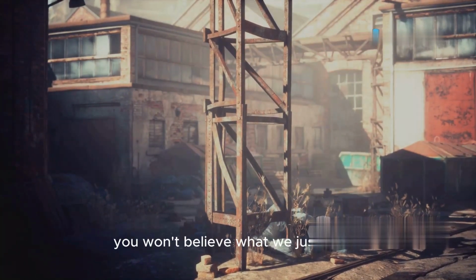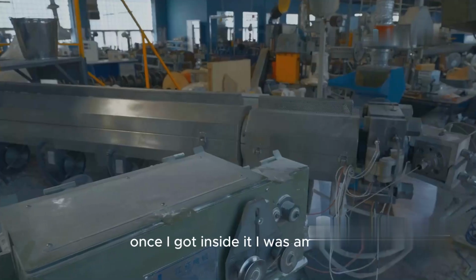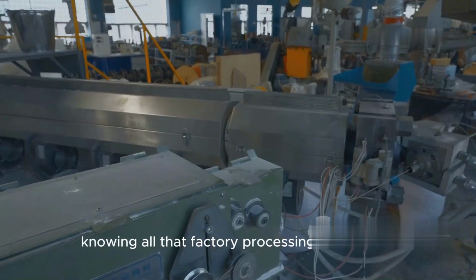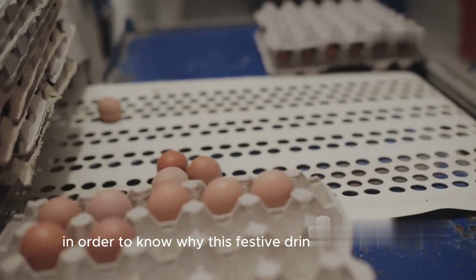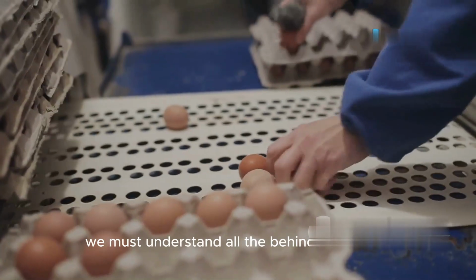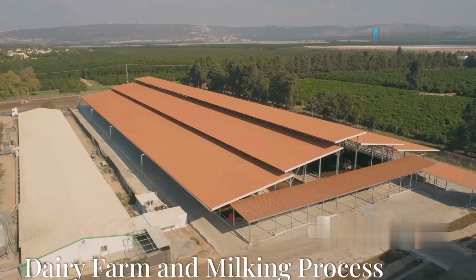You won't believe what we just found: the eggnog factory. Honestly, I didn't even know it existed. Once I got inside, I was amazed by all that factory processing automation. In order to know why this festive drink is so delicious, we must understand all the behind the scenes that played an important role in making all of it possible.